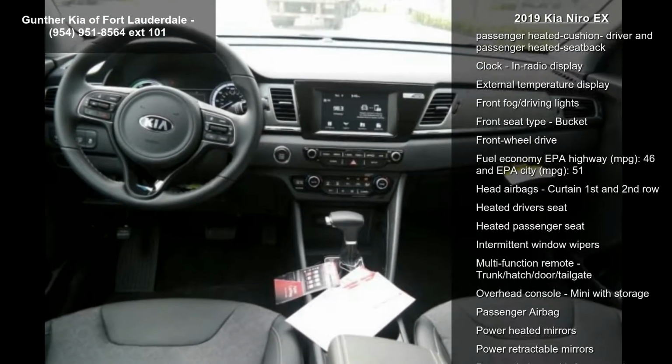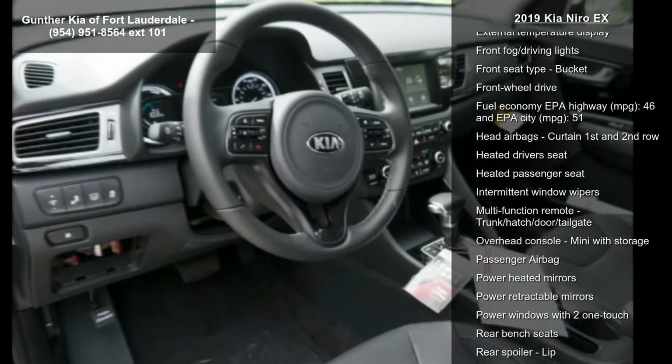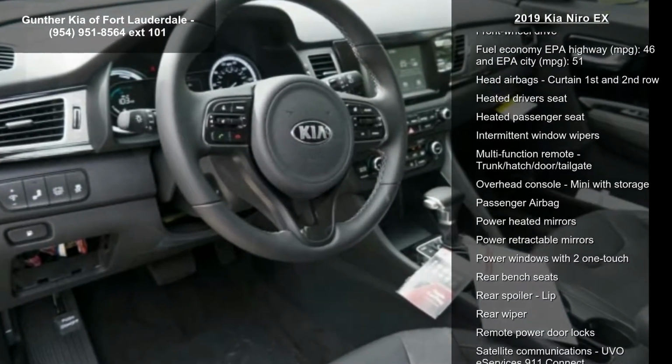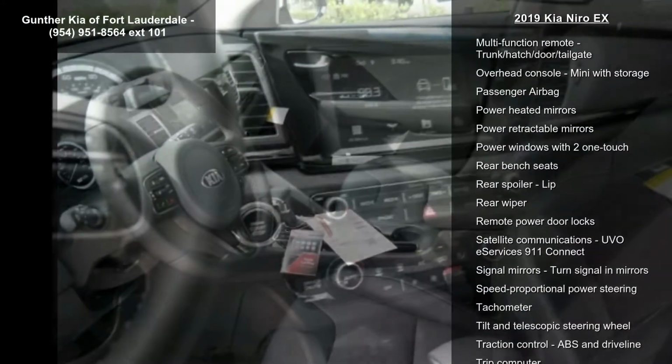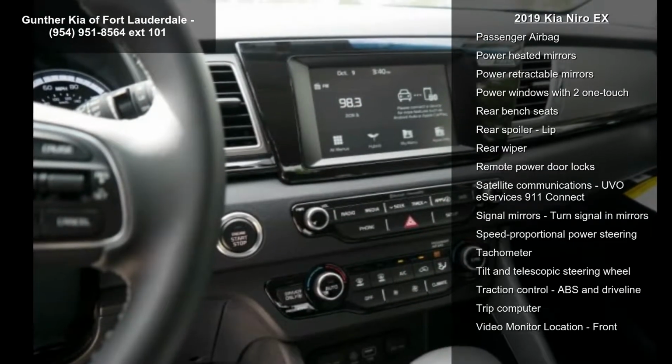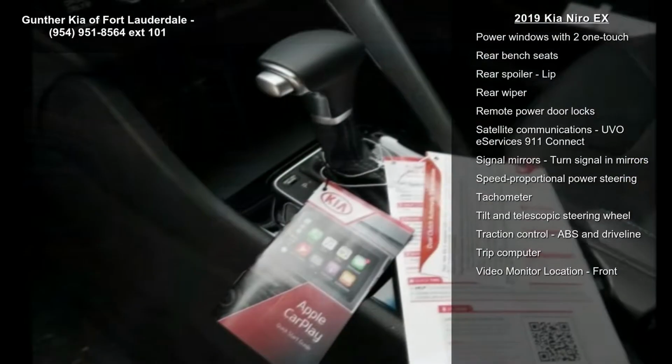brakes, air conditioning with dual-zone climate control, audio controls on steering wheel, auto-shift manual transmission, Bluetooth and climate-controlled driver and passenger heated cushion, driver and passenger heated seat back.